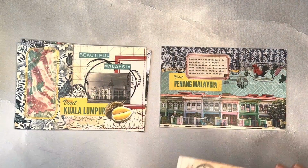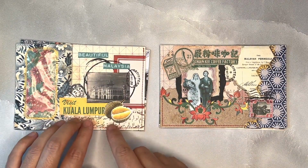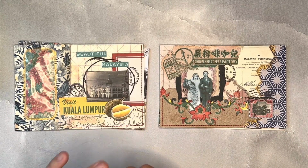Here's a couple more. They're all so well done. Really, really beautiful. We've got the reds, and then you know, contrasting with blues and yellows. Just gorgeous.